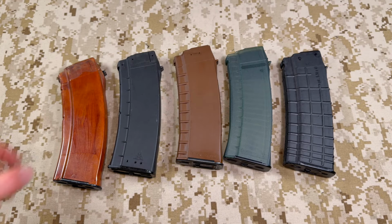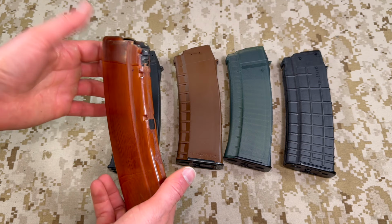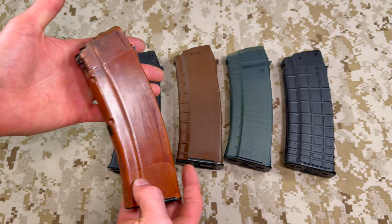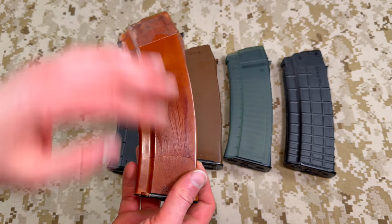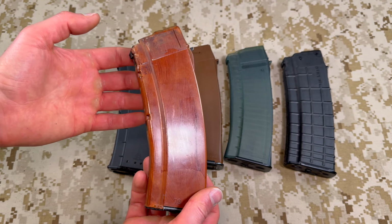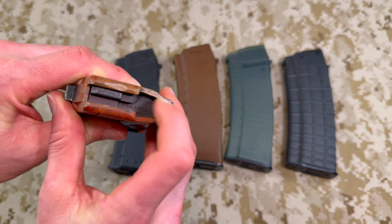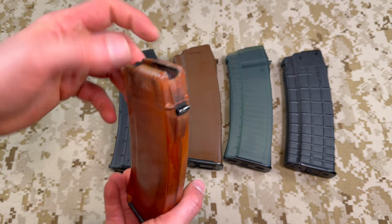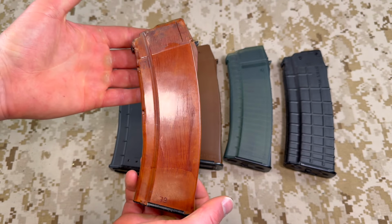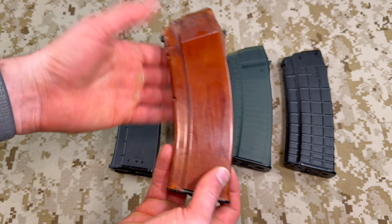Now, something in the past that's been a huge issue with 5.56 AKs has been magazine availability, because there really weren't a ton of different options for it. That has gotten a ton better in recent times. So this is an original 5.45 Bakelite magazine, and these can be modified with one of these Pod Arms followers to work extremely well with 5.56. I haven't had any issues at all using this magazine. So that is an option if you really want to get that original Krink look.